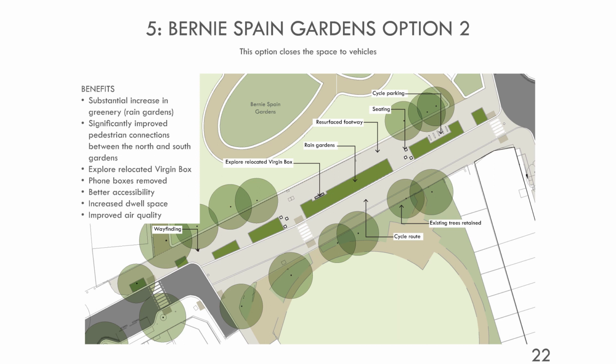The second option closes the space to through traffic, although two-way cycling would still be possible. This option allows a far more substantial increase in greenery with rain gardens, new tree planting, significantly improved pedestrian connections between the north and south gardens, and increased dwell time.